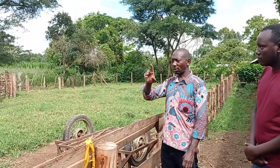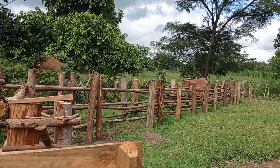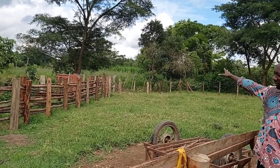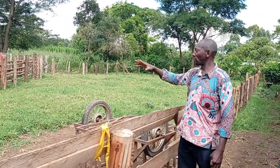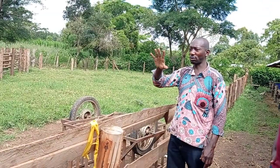We also need to spray them. This is made from local materials. Basically, these were eucalyptus, we got them from our own plantation, so we saved on buying nails. Yes, that's amazing. So we need to spray them here.